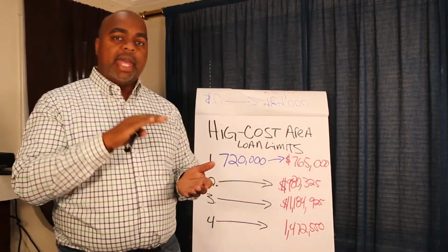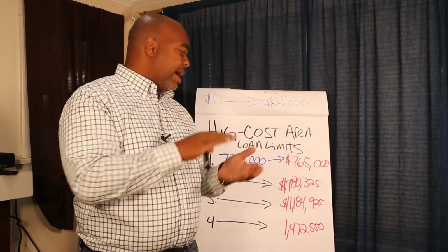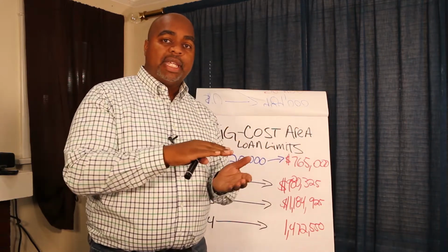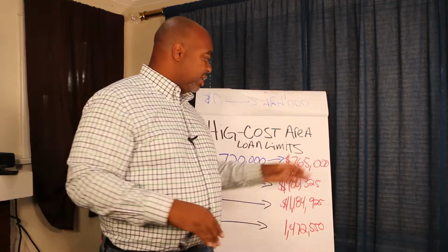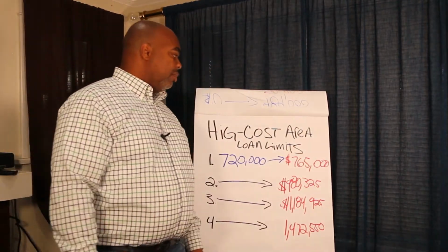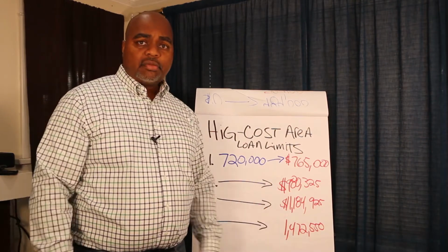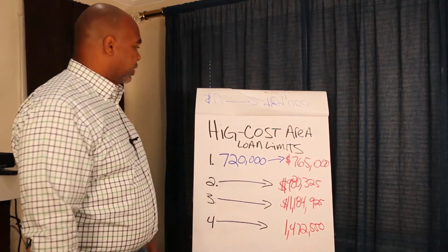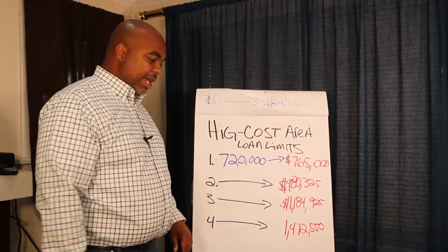So again, you have what's called conforming, which fits in the lower risk tier for Fannie Mae and Freddie Mac. And then you have high cost areas or high balance areas, which start from where the conforming ends, again, to the loan limit of the high cost areas, which I just mentioned. So they increased it. So now you can buy more for less. Those are the loan limit changes that Fannie Mae just implemented.